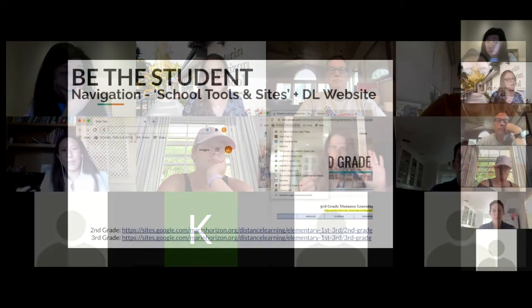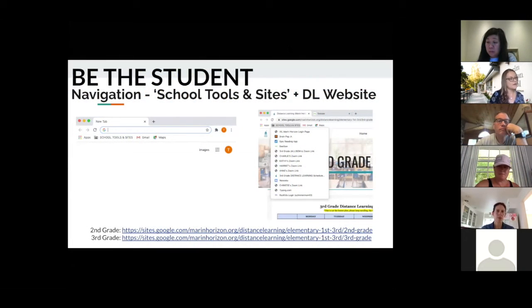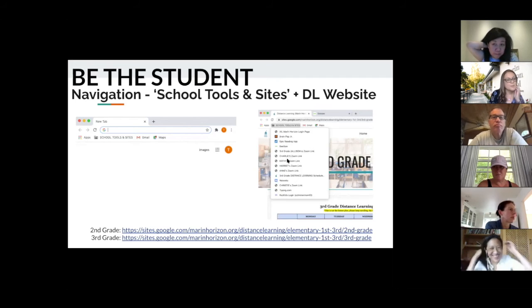I think it's important to note that on these student devices, there's a School Tools and Sites folder. If you tap on it, you'll notice that there are in fact links to all the things that are on the password worksheet and many of the tools that we're using. And I'm going to check the Zoom links, as Sharon had mentioned, just to make sure they're working. You'll notice Brain Pop and Epic and a couple other things are on there.